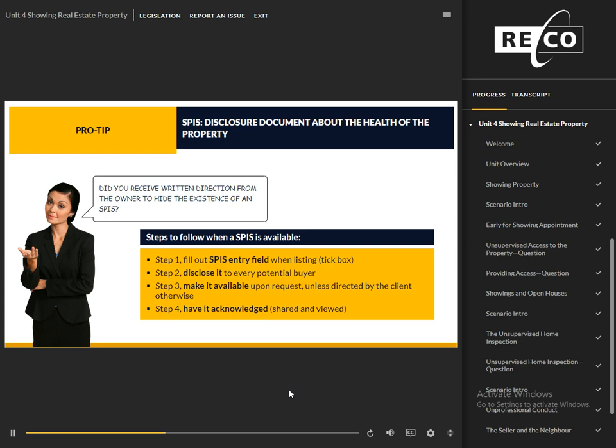Next, make sure to disclose the existence of the SPIS to every potential buyer and make it available upon request, unless directed in writing by the client otherwise. Finally, have the recipient acknowledge in writing that the SPIS was shared and viewed. If you complete all these steps, then you are completely defensible should an SPIS-related complaint arise.